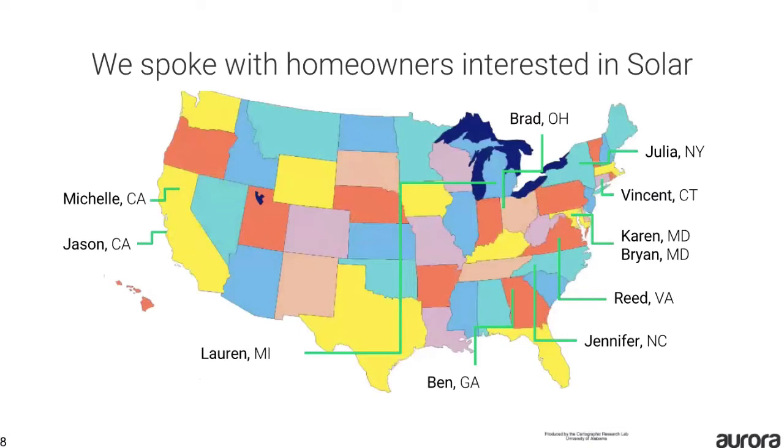Next, we spoke with the most important group, which is homeowners who are interested in solar. We actually spoke with homeowners from all over the US, and we spoke with them at different stages. So first, we spoke with homeowners interested in solar. Second, we spoke with homeowners who were actually in the process of getting solar, so they had proposals on the table. And lastly, we spoke with homeowners who went through the process but decided ultimately not to get solar. And so we garnered some really interesting insights from all of these folks.